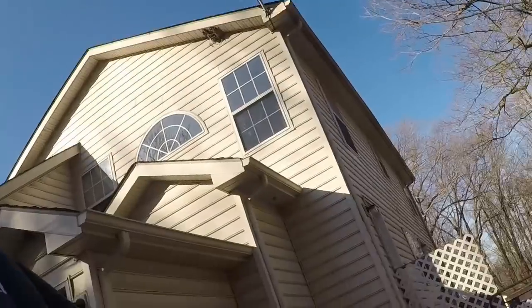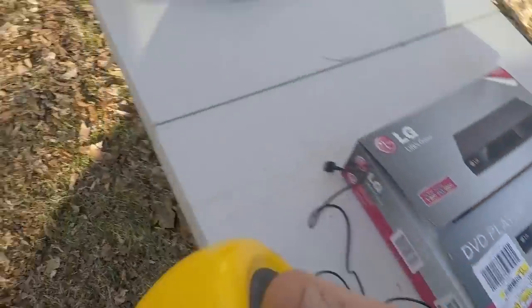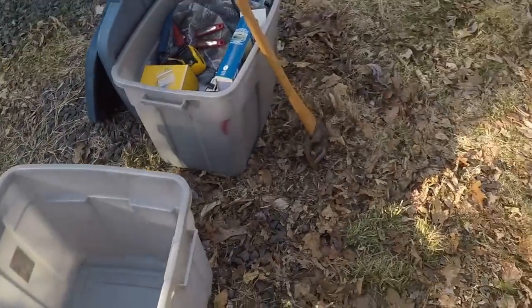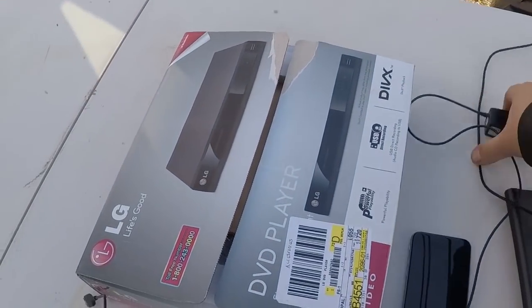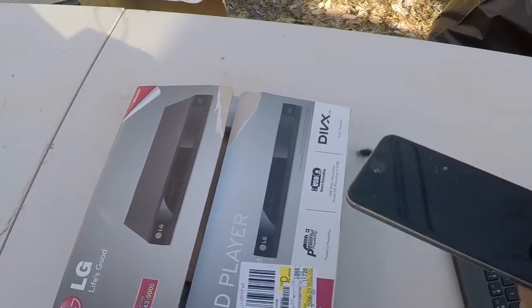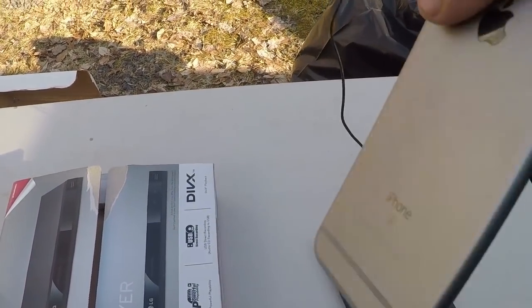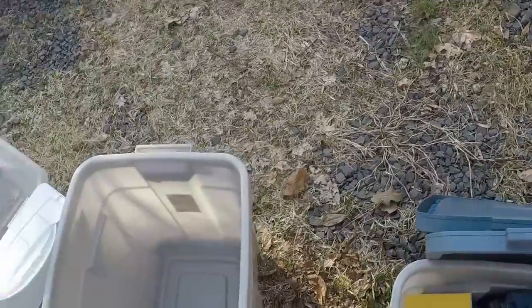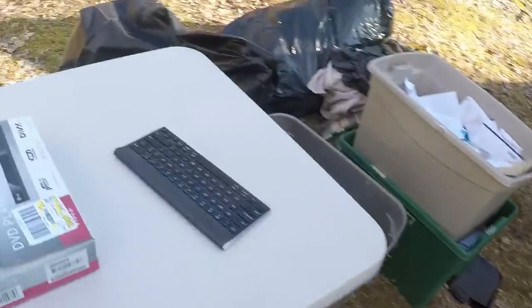All right, well, that box was somewhat eventful. Let's see what we found. We have a tape measure, that's good. A charger, we have some cords. We have an iPhone S. Don't know if that works or not. We'll have to check that out. The screen's not cracked, so that's a good sign. We found the little Logitech flat thing.